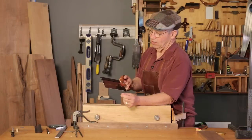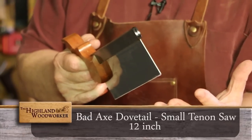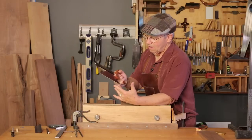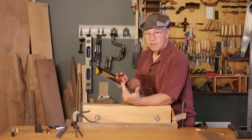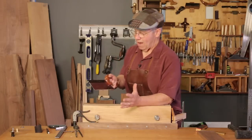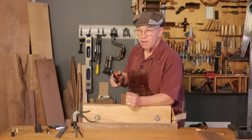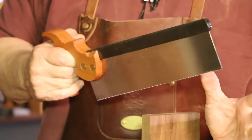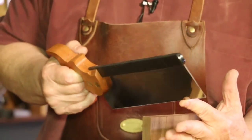Well, this is the 12-inch Bad Axe saw. It's a dovetail saw. You can also cut a tenon cheek with it. And 12 inches is longer than the average dovetail saw. The idea that Mark Harrell has, who is the maker of this saw, is that longer would give you fewer strokes and thus more accuracy. So let's give it a whirl and see what it'll do.